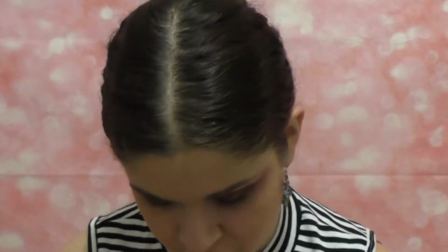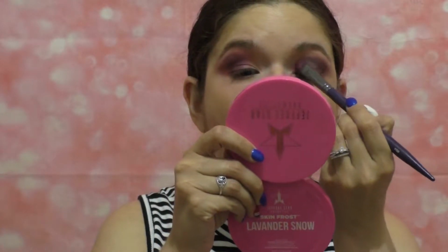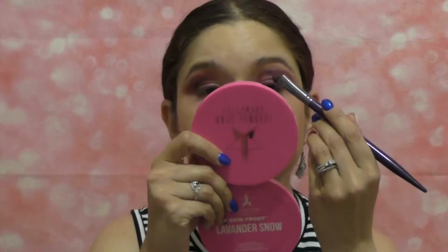It is pretty, and it definitely matches this look. It's a little bit darker. It went on a little bit darker than I expected, but it's pretty for sure. Going in really gently with the brush, and I wet it, but I'm feeling the pigment fall on my face as I do this. Just a little bit frustrating.